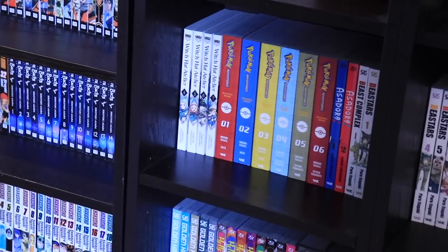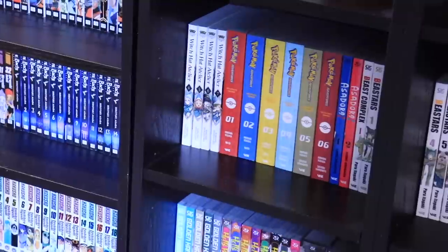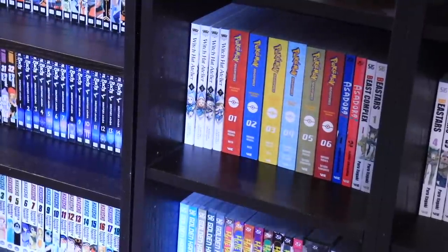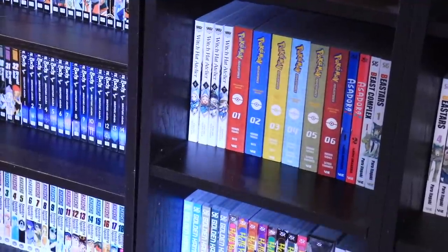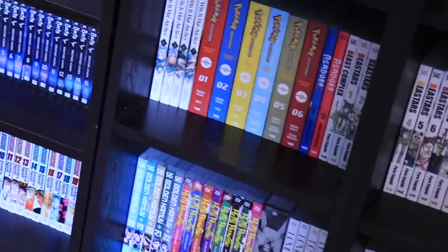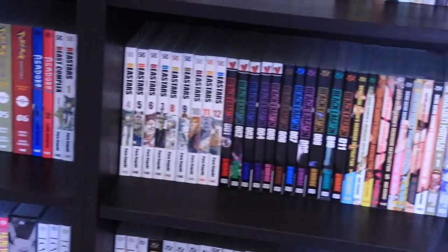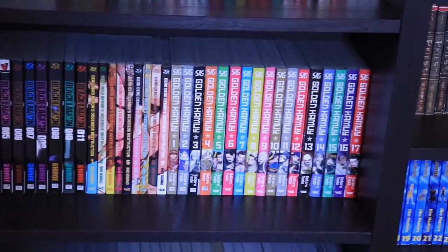The rest of Witch Hat is down here next to the collector editions of Pokemon, which means that we are down into the Viz stuff. So I have just normal Viz, and then it goes into Viz Signature. So next to Pokemon are the first two volumes of Asadora, which is followed by Beast Complex, which is followed by Beastars. So Beastars continues there, followed by Black Lagoon, Dead Dead Demons, DDDD Destruction, and Golden Kamuy.